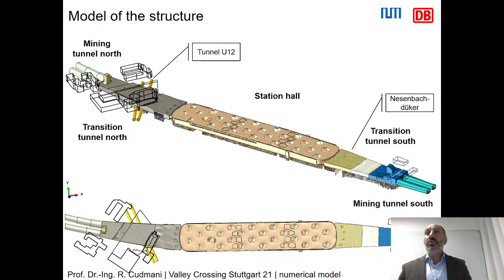The structures composing the station were modeled in detail. In this slide, you can see the hall and the transition tunnels, the beginning of the mining tunnels, underground structures and facilities, and several buildings on the top and beside of the north and south transition tunnels, which will be constructed after the station has been finished and will cause, of course, additional deformation of the structure. The interfaces between the structure and the ground are modeled with contact surfaces with the Coulomb friction law.